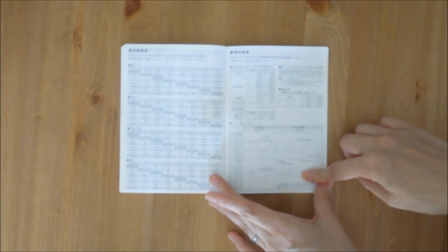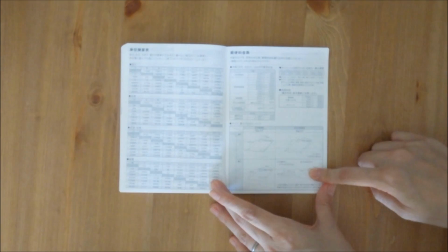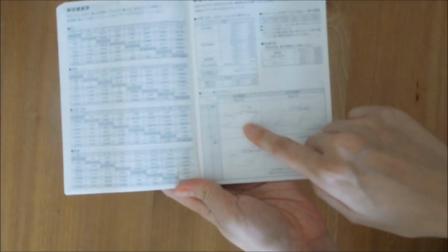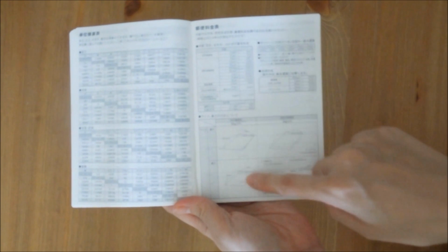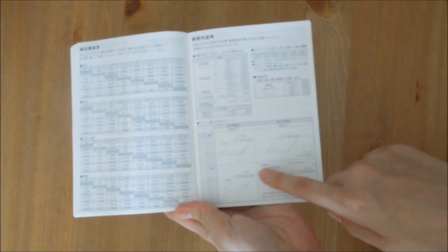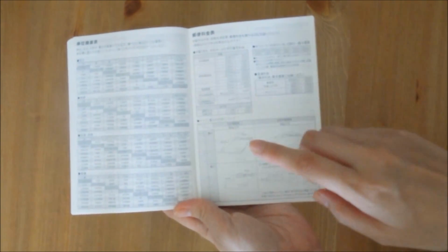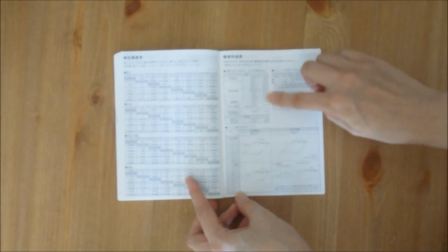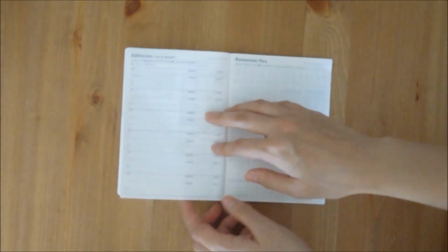And this is information specifically, I guess, more for Asian countries or Japanese countries that send hagaki, which are kind of like postcards. We send postcards during New Year's, I think also during summertime. And it has the dimensions of that and the postage costs for those.